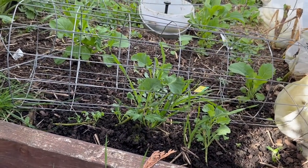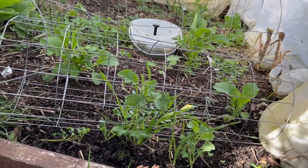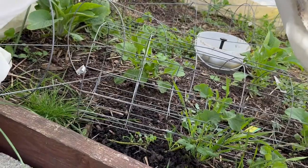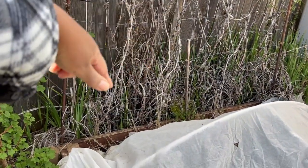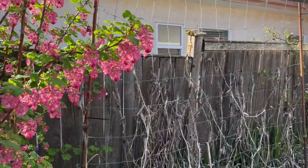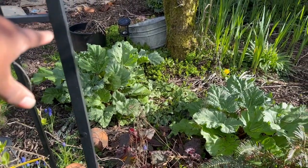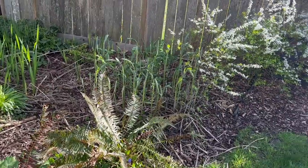Okay, so I think there are some of the cabbages. Looks like there still might be a little bit of kale. I think I'm gonna have to go through and do some cleanup in here. Back here, I will plant my pickling cukes because they will have this wire to crawl up on. More rhubarb is all coming out, which is again by the Solomon's seal.